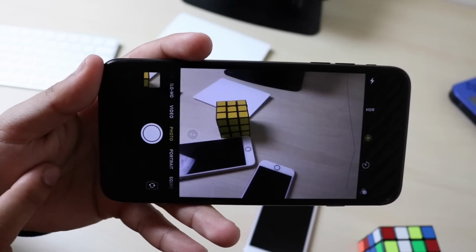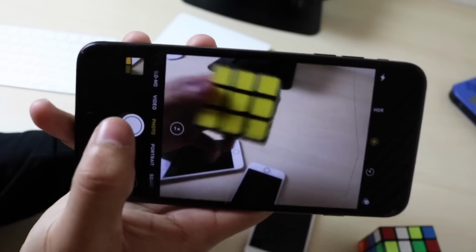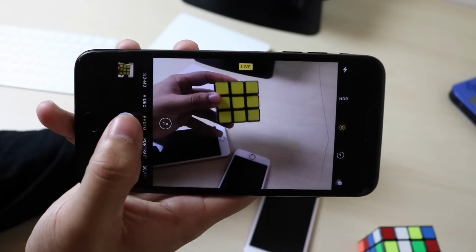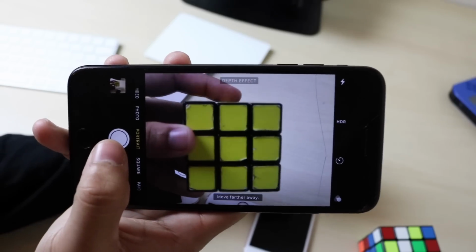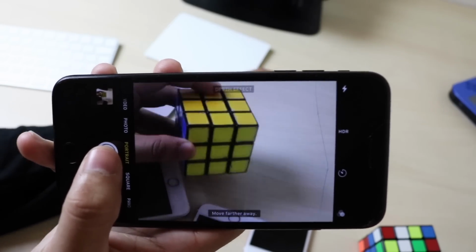In terms of video resolutions, you are able to shoot 4K, and you're able to shoot 1080p up to 120 frames per second. So a little bit of improvement there. Actually, I believe the iPhone 6s Plus could shoot the same video resolutions as well. I don't remember, I could be wrong, but regardless, the video of this thing looks very good. The overall camera quality is very decent, I would say. I'd probably rate it like an 8 out of 10. I don't really have too many complaints about it.